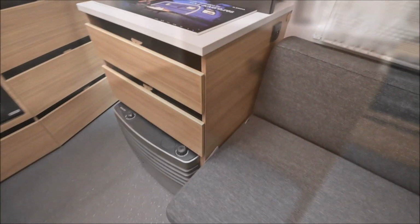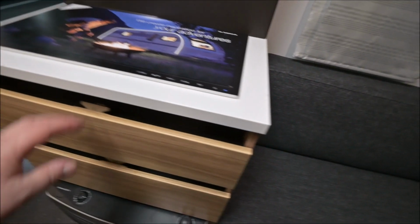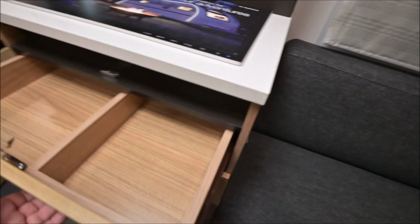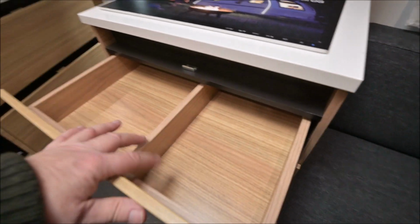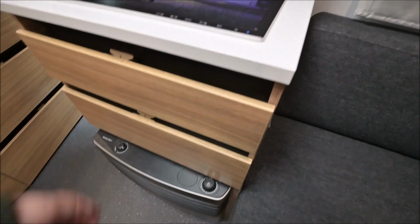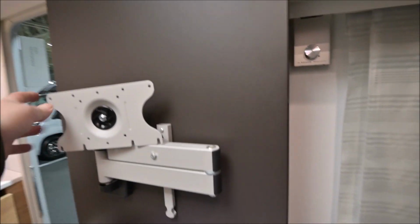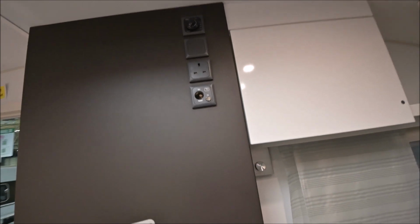Right, let's have a little bit of a look around the rest of the van. You've got the central chest of drawers here, and there's a very solid feel to this, there's no doubt about it. Place for your TV bracket here. Oops, someone's messed around with that. Plug socket up here, and 12-volt socket, and one for your aerial.